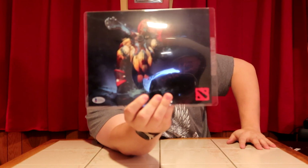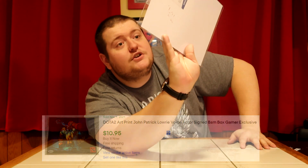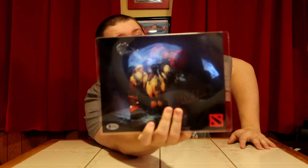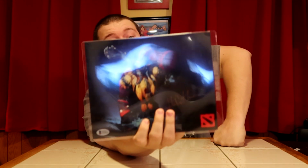This is Dota 2, I believe, because I had one before of a different character, I think, at one point. I am not certain, again, on who signed it. I might do that for all these signature ones. I'll pull up a name on the bottom down there, so hopefully I've done that by this point. Still cool looking.